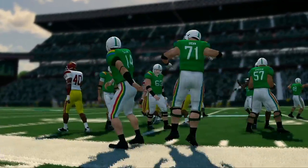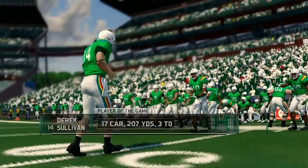That's the end of the ball game, and our final score in this one, Hawaii 33, USC 30.